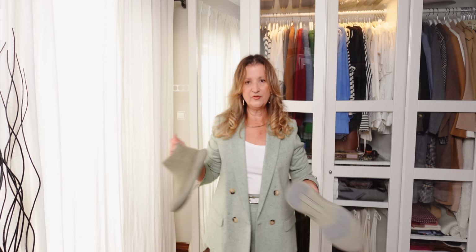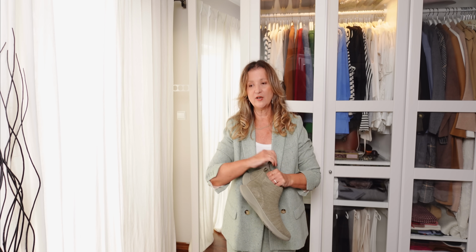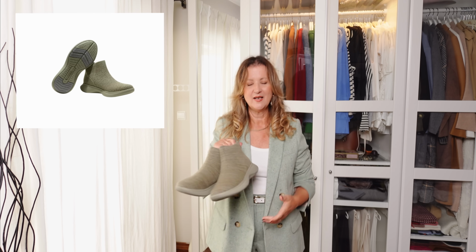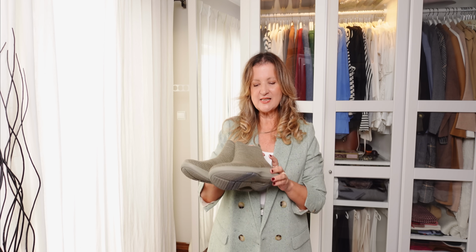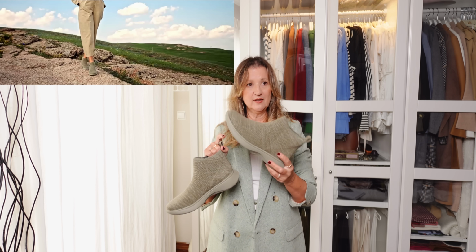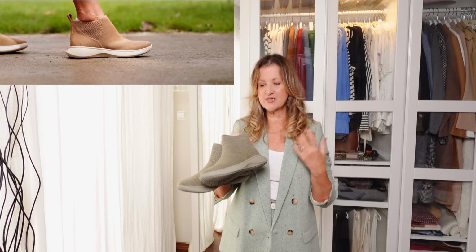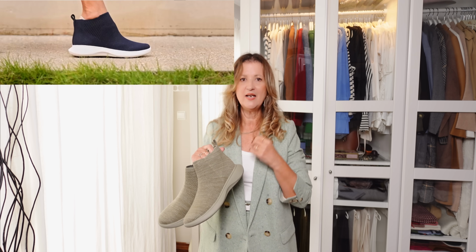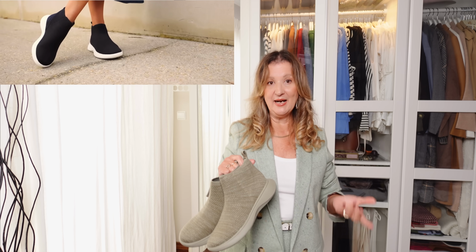As I was on Vivaia's website, I also saw some boots that I thought I needed for this kind of countryside going on weekends. I've just found these boots perfect for that. So these are called the Urban Boots. It's kind of a sneaker boot slider, and I opted for the khaki color. As I said, I needed a pair of shoes or boots that I could put on easily and quickly every time I need to run some errands.